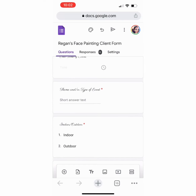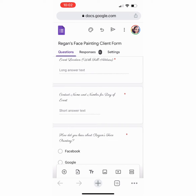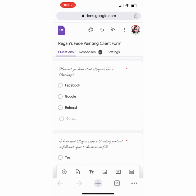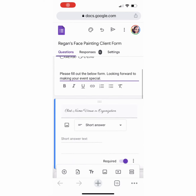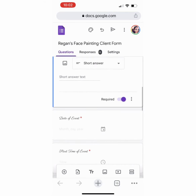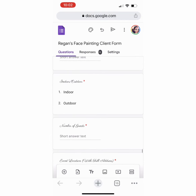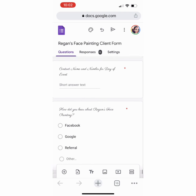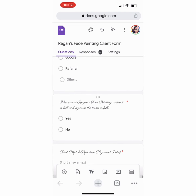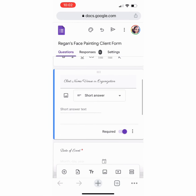Now we can take a look at my booking form that I send along with my contract. I use this via Google Forms. It asks things such as the client name or venue, the date and time they're wanting to book me for, if it's inside or outside, if they consent to the contract electronically that I had already sent them. This seems to work well. I can export it if I would like, and it retains all my responses unless I choose to delete them.